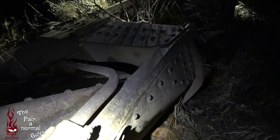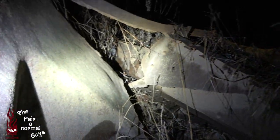This is where the coupler would have been. Same thing on the other side. Point to, I think the truck. Yep, the truck would have been right here.